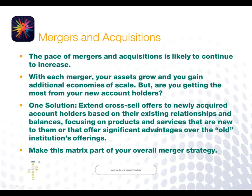Okay. Another one that's very beneficial, and I recommend to get something set up, is a merger or acquisition type matrix. All right. The pace of mergers and acquisitions is only increasing. It's not going away. All right. And with every merger, your assets are going to grow. You're gaining additional economies. But are you getting the most out of those people? Do they really know who you are?